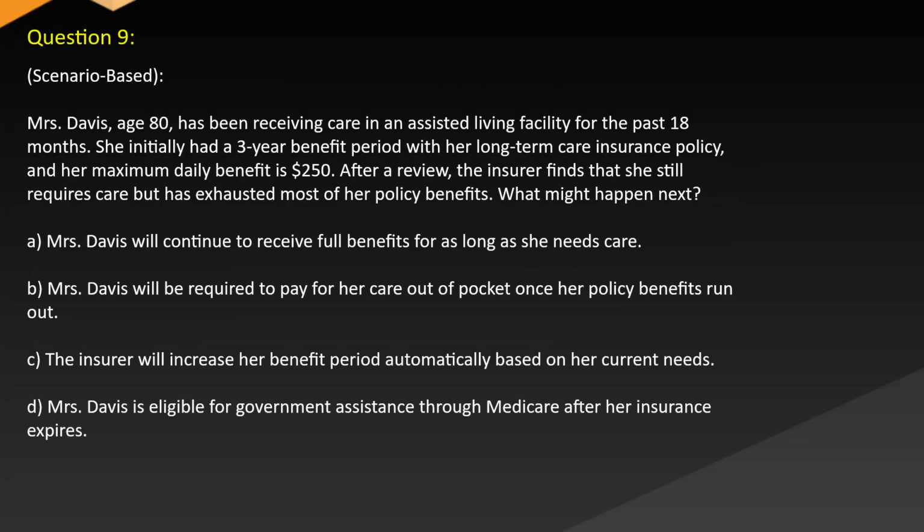Question 9, scenario-based. Mrs. Davis, age 80, has been receiving care in an assisted living facility for the past 18 months. She initially had a 3-year benefit period with her long-term care insurance policy, and her maximum daily benefit is $250. After review, the insurer finds that she still requires care but has exhausted most of her policy benefits. What might happen next? A.